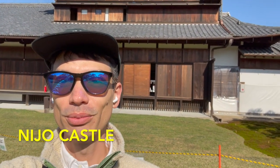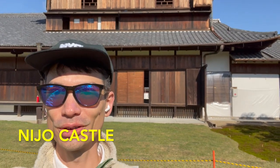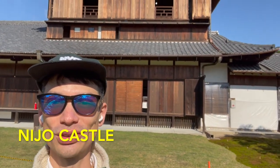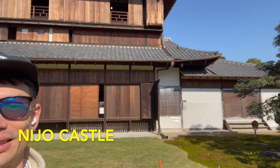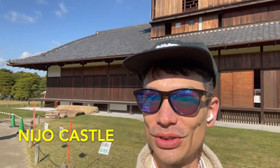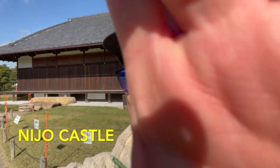So we crossed the moat. We are now on the inner part of the structure, the castle. And this is Tokugawa Ieyasu's house, which is actually pretty modest, considering.